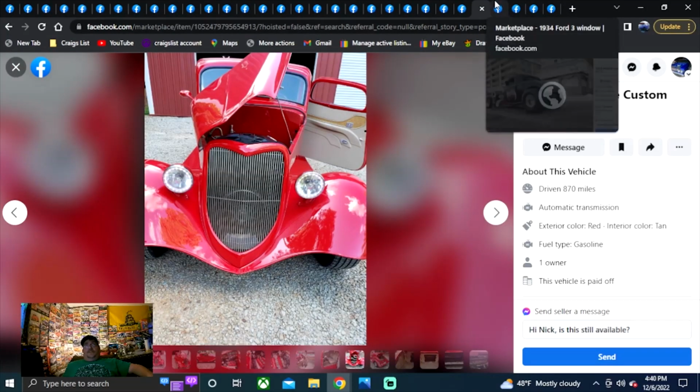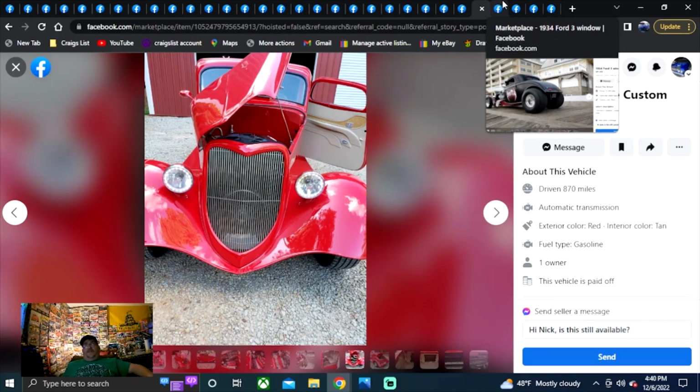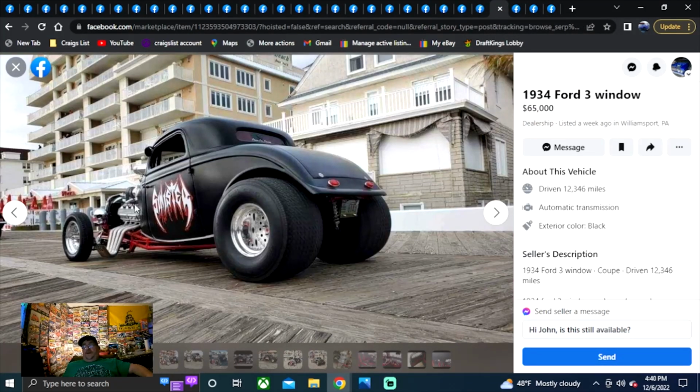On to another one, just like all those first three we looked at, three or four that didn't have wheels. That's what all these are. They're just kit bodies thrown on top of whatever you want to throw it on. This one here would have made the pick, but look at the price.